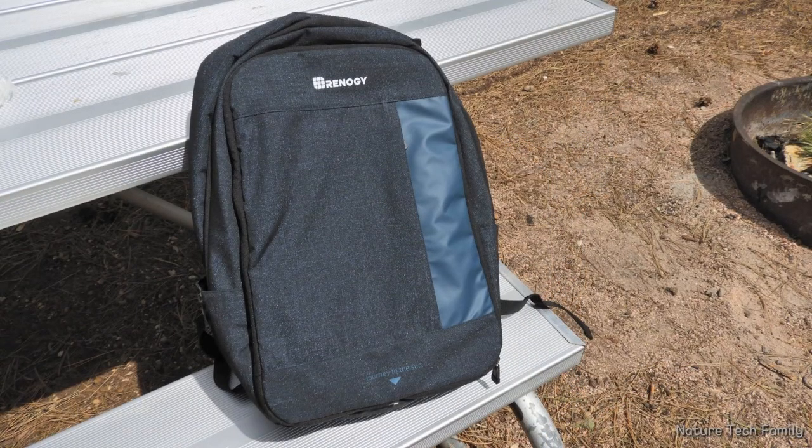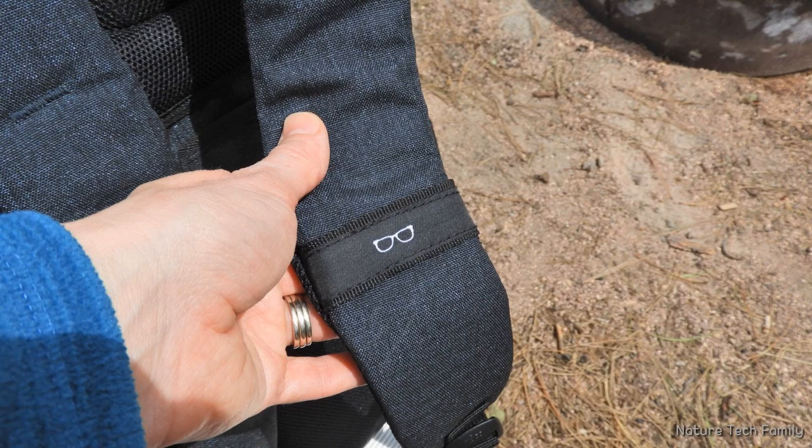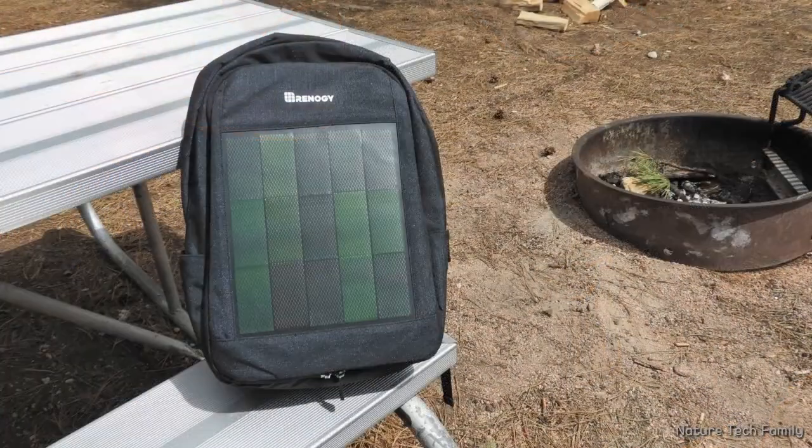As rangers for thedirt.com, we were sent this Renogy solar backpack to try out during our weekend trip. We really enjoyed using this backpack. It's roomy inside, has a really neat strap for holding your sunglasses, and the back is really well padded as well as the straps. This backpack has a double zipper system, so it allows you to flip the back side out and become a solar charger. Here's a demo and review of the Renogy solar backpack.